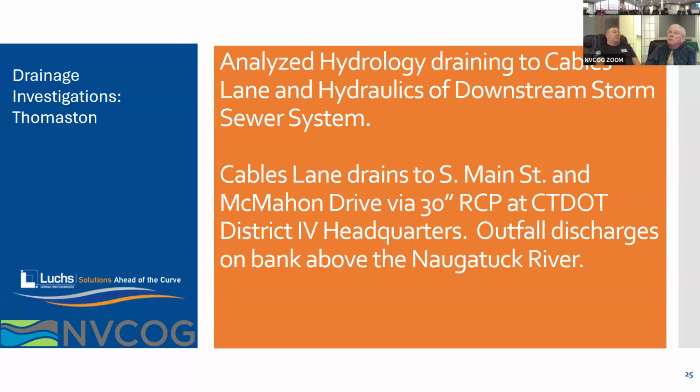Next slide, please. So we analyzed all the drainage and the watershed feeding into the system. It's almost 90 acres. It's not our largest area, but it's got a lot of old infrastructure in it that's undersized. The drainage down on the other side of Route 6 is in better shape. It's got some newer drains, but those past the 10-year flow, they're undersized for storms that are bigger than the 10-year flow. And the system outlets at a 30-inch pipe into the Naugatuck River.